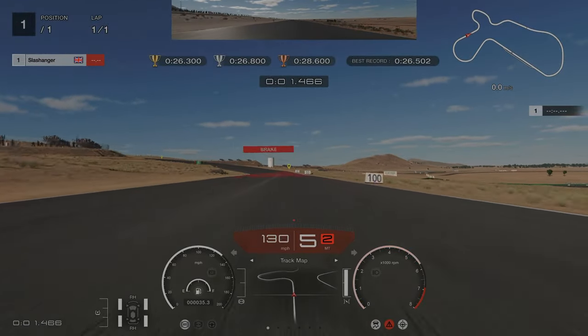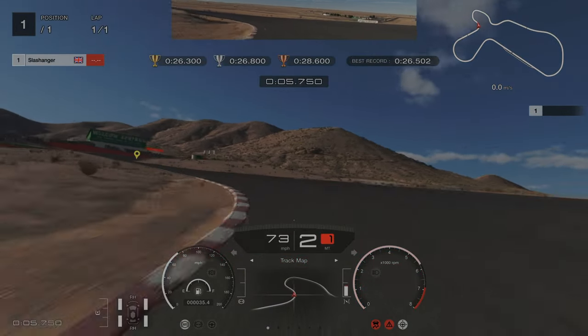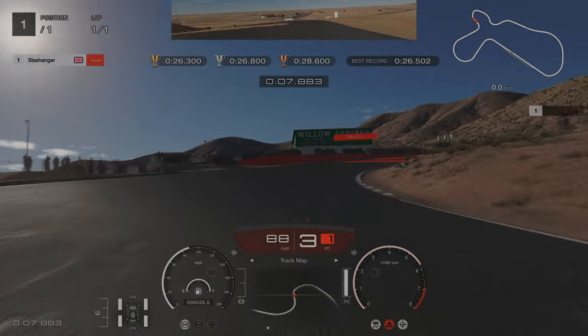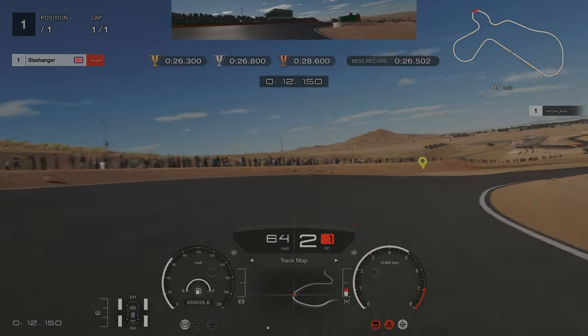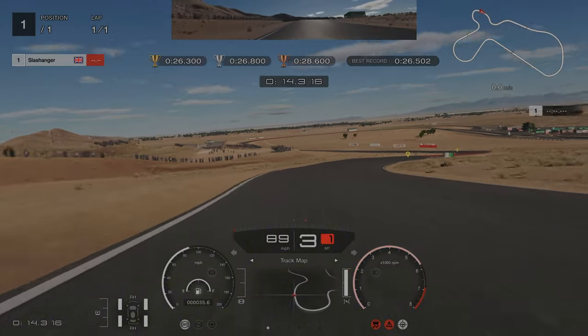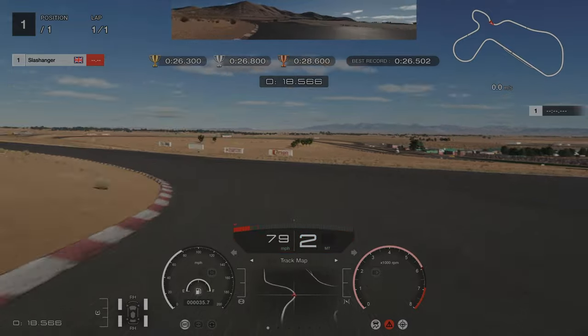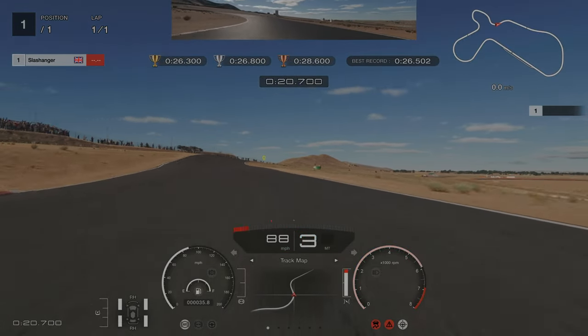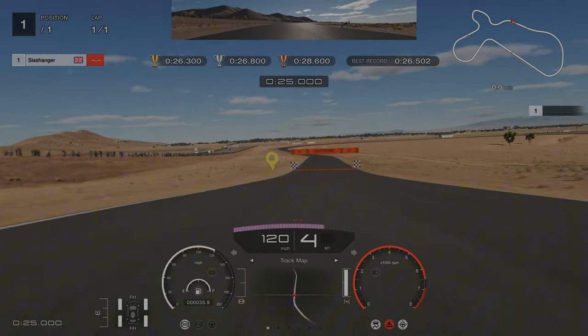Sector 2, you're going to brake at the 75 meter board, move your car to the inside of the track. For the next braking zone, go wide. You can go a lot wider than I did here to give you a better exit. Down the hill, braking into second. Keep your car tight here because that undulation can unsettle the car and force you off track.